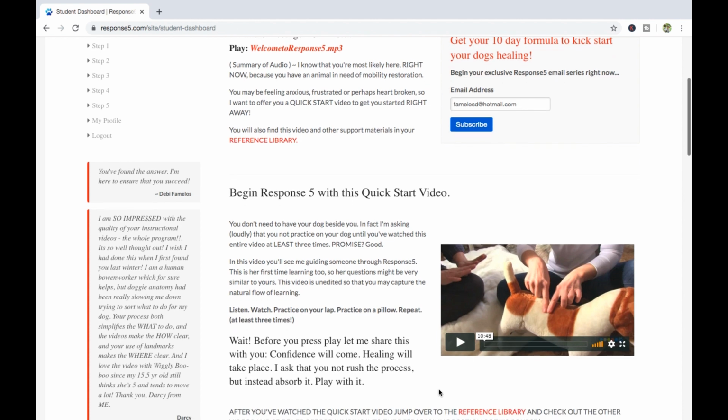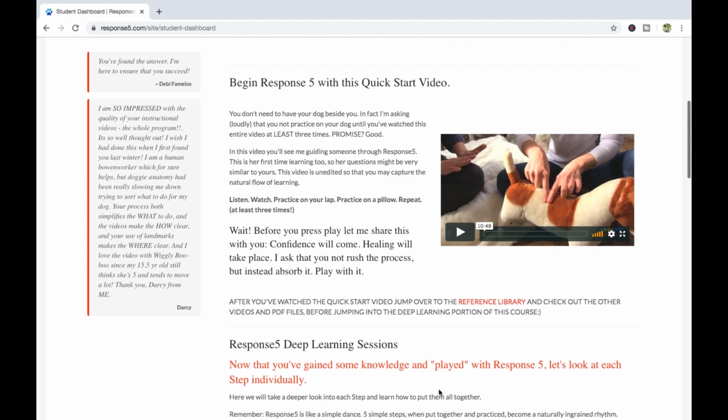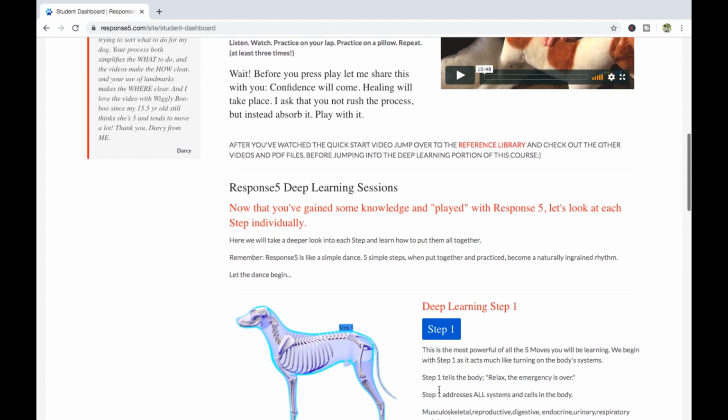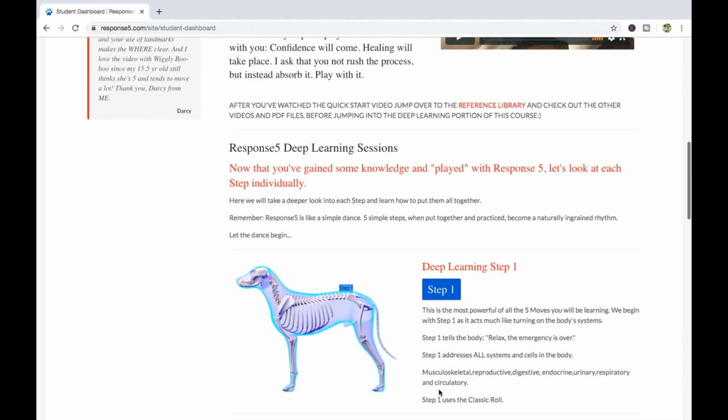Then as we move through that quick start video, we get down into a more detailed learning, Response 5 deep learning sessions. So we get into sessions for step 1, 2, 3, 4, 5, and they're laid out very similarly, so it becomes a really nice pattern.